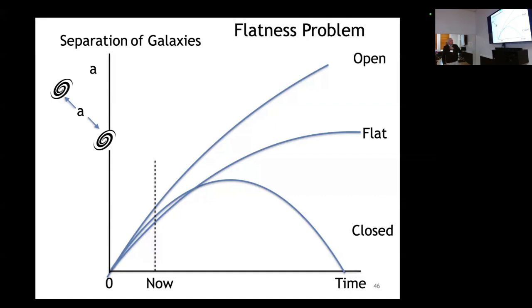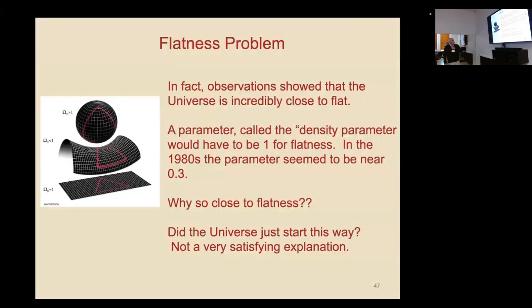Okay, the flatness problem was the other problem. I alluded to this earlier. We are very close to flat. And this parameter here is 1 if the universe is flat, and the number that people measured was 0.3. But it could be anything. It could have been 0.00003, or it could be 100 or 1,000. There was no reason why it had to be so close to flat. And people didn't have an understanding of this. And that was called the flatness problem. And again, some people said, well, that's how the universe started. That's it.